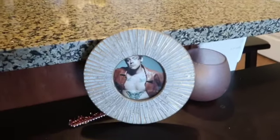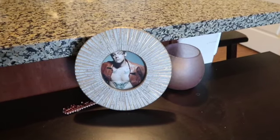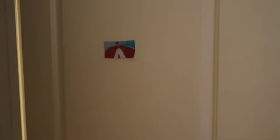We have a framed photo of Harry Styles. We actually have a bunch of pictures of Harry Styles hidden all over the apartment. Wait. Exhibit A. Exhibit B. And then there's more of him, but I can't remember exactly where they all are. But we had a Harry Styles Christmas tree where instead of ornaments, we just had pictures of Harry Styles on the Christmas tree. So then we just had to repurpose them and hide them places. So that's the story on that.